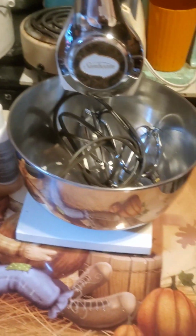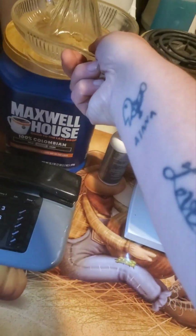I have a Sunbeam mixer. It's also got another bowl, but I was using it. I got a glass juicer.